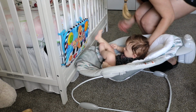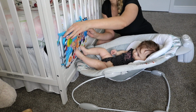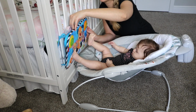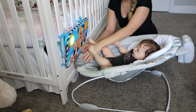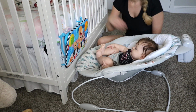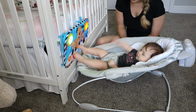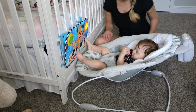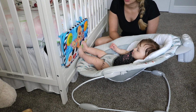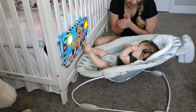All right, ready to play piano? So I just sit here with her and I need to turn it on. I do have some burp cloths behind this so that it doesn't bang into the crib as much, but it's a little inevitable. She loves this though. Ready? I'll just put that like that. Here, this is the one you like, right here. Yay! Show them how you play. Good girl. This is great exercise for her, by the way. My square. Yay!